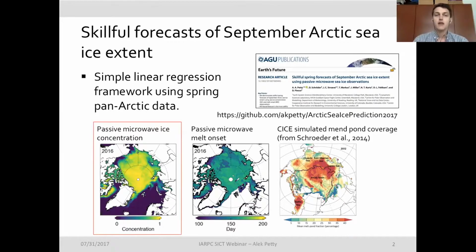We use this very simple linear regression framework where we essentially apply spring Pan-Arctic data and try to forecast September sea ice extent. The three products we use were passive microwave ice concentration, so we're using the NASA Team data. We also looked at the passive microwave melt onset, the date of melt onset over sea ice, also produced here at NASA Goddard. And we also compared this to the forecast produced using simulated melt pond coverage in the sea ice model, CICE.